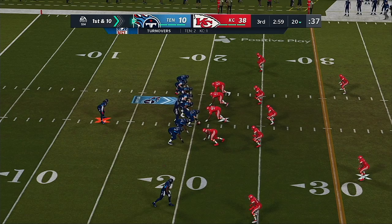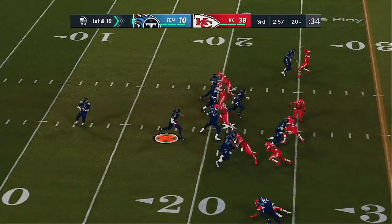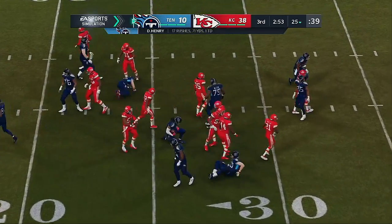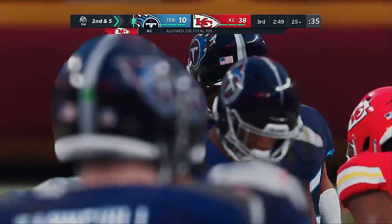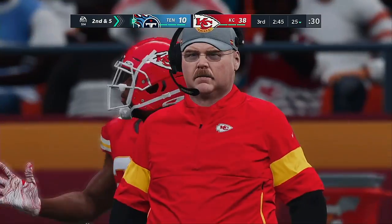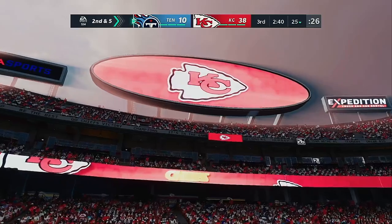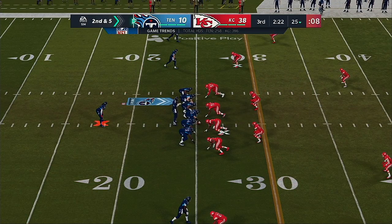Tannehill and the Titans come up now first and 10 at the 20, at their own 20-yard line. He'll start with a give to Henry. And he's stopped right at the 25 after a gain of five. Henry, the ball carrier. You know what really fires up offensive linemen? When the guy that is carrying the ball behind them can create his own space and break a tackle along the way. At the 25-yard line. Here's a second and five now from the 25.